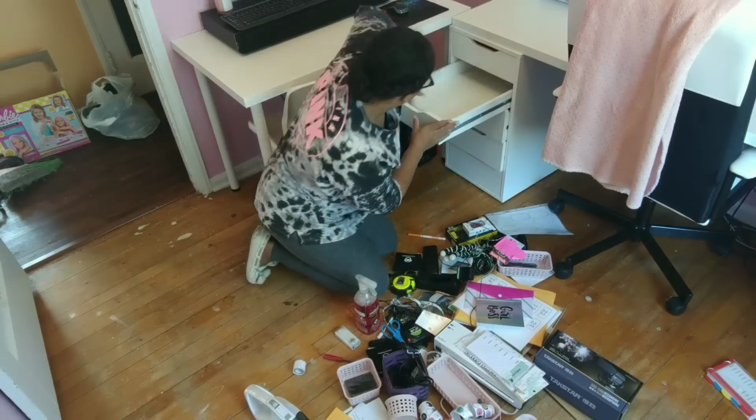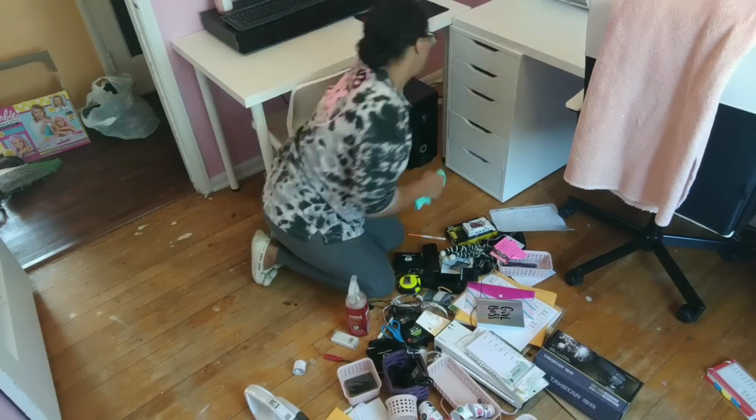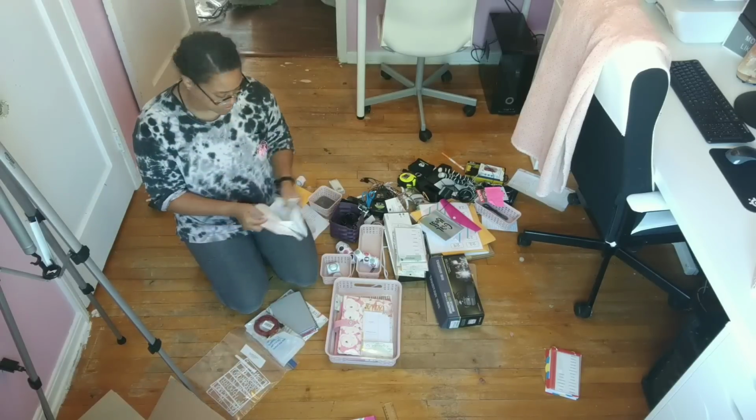On the other side of this desk, the drawers actually contain all the kids' stuff, so I keep all their arts and crafts supplies over on that side, and then some office supplies that they play with too that I allow them to use. That's all stored on the other side.